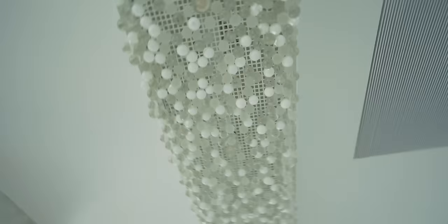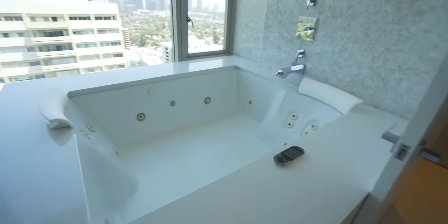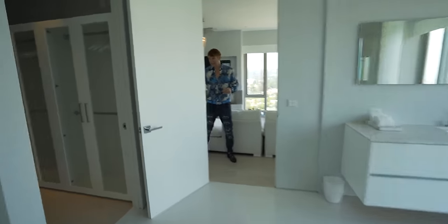That's cool though, whatever that is. Maybe it's not a light. It is, there's bulbs right here. Okay, I have to find the switch. Look at this tub. The heating's on. The heating's on. Is it? Yes. I mean, it makes sense.